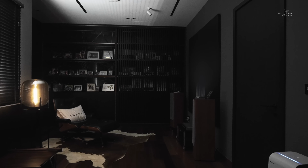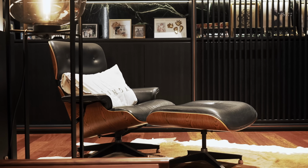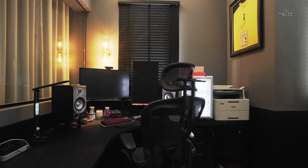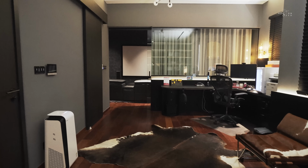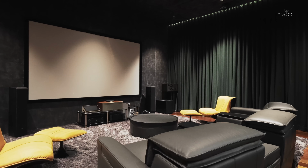In contrast, the husband's workspace is dark and mysterious. Its layout is carefully planned with a lounge at the entrance and a work desk in the corner. The space invites you deeper into a private home theater.